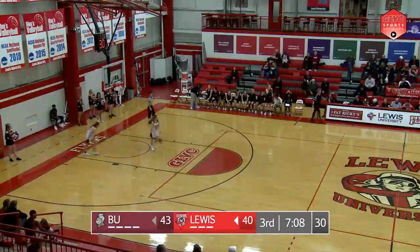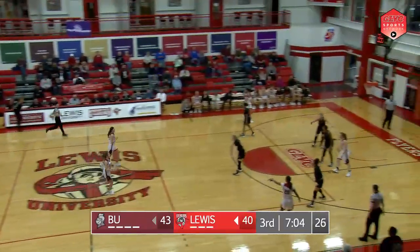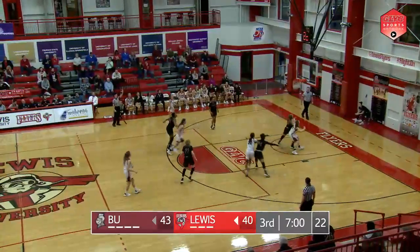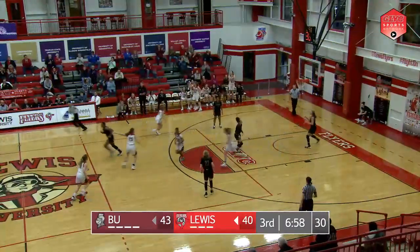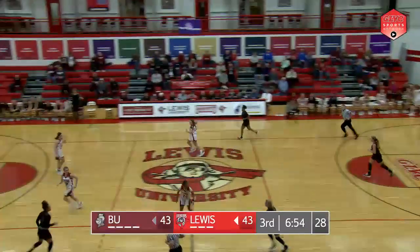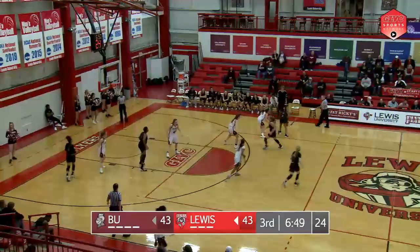A delay of game warning, I do believe, but Flyers will bring it front. So all of a sudden, Lewis down 3. Gardner, though, answers back with a 3 of her own. Well, she's been all world today. She continues that here with a big one to tie it up at 43. So we led 28-15.